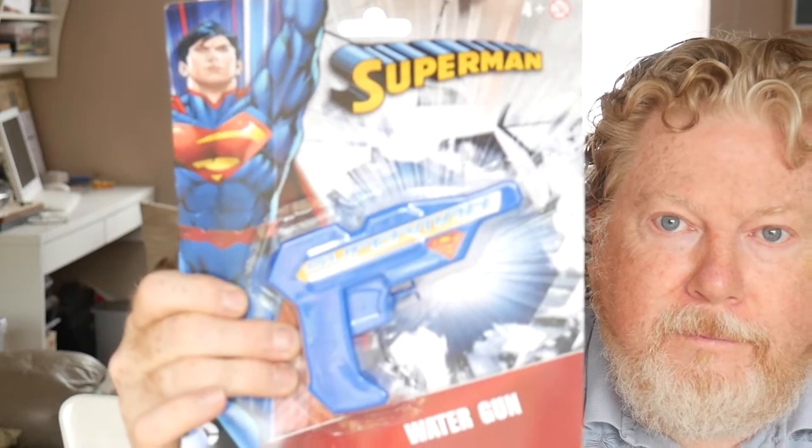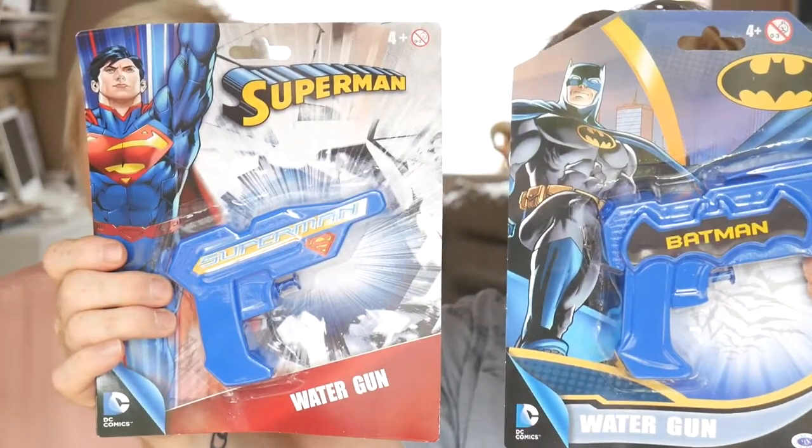We're going to see, oh, I showed you what we got for the granddaughters. So this is what we've got for our two grandsons. A Superman water pistol. Oh, I've got to reach over to get these ones. And a Batman water pistol. Yes. That was £1 each. These are for ages 4+. That's all right, because they are five and seven.